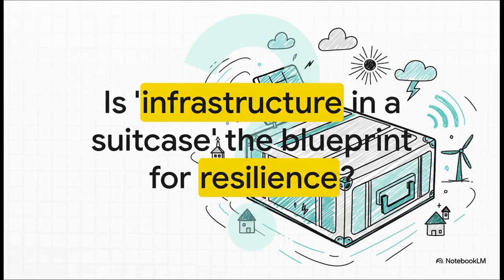Which, of course, brings us to a final, much bigger thought. As the world feels more and more unpredictable, this idea of a totally self-contained, rapidly deployable civilization seed, well, it's incredibly powerful. So you have to wonder, is infrastructure in a suitcase just a really clever product? Or is it maybe the actual blueprint for what resilience is going to look like in the future?